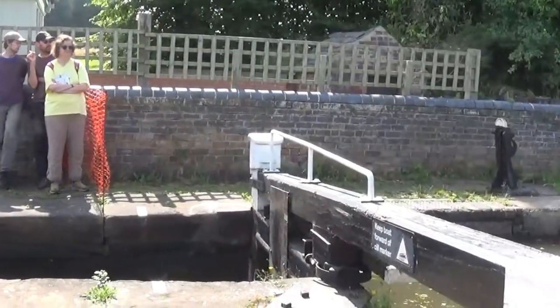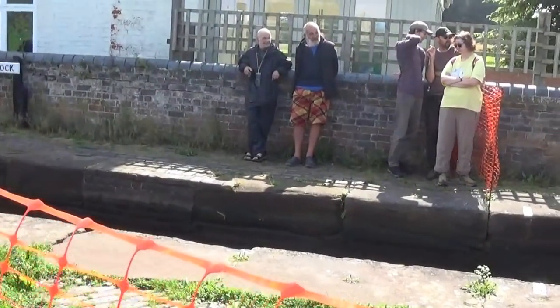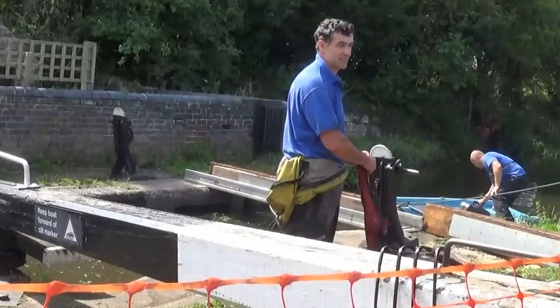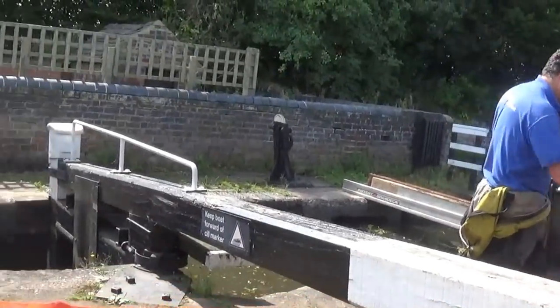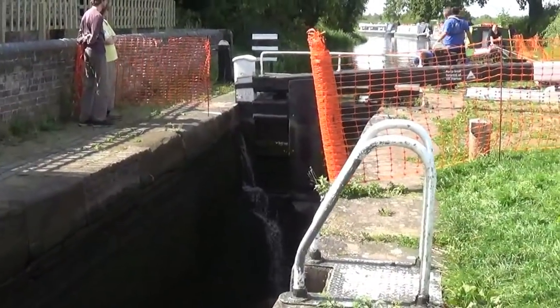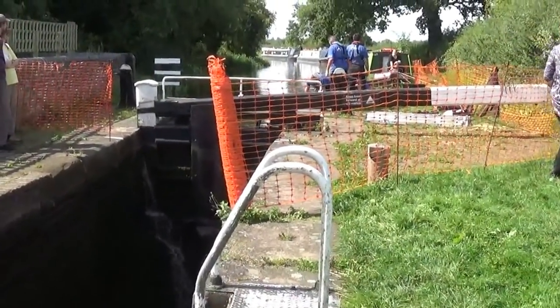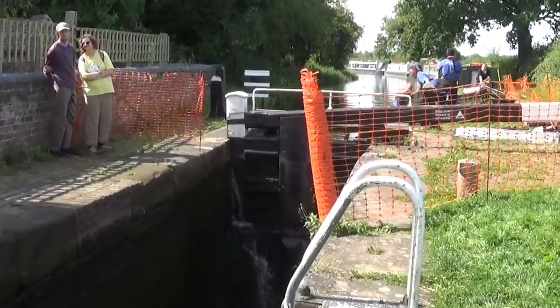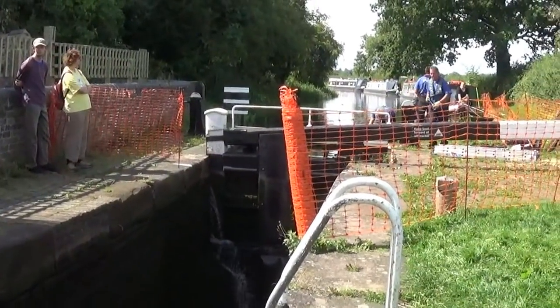Is it fixed now then? It's fixed now, yes. Oh, right, okay. So, who's on that first boat? Not us, we're number 9. Is anybody here off that first boat? Yeah, we'll have a word with them then. That seems a lot better than when we came down, not as much water coming through.